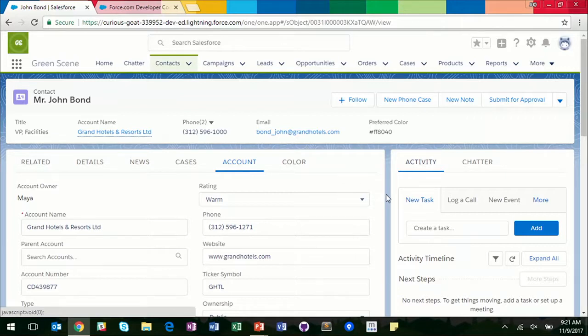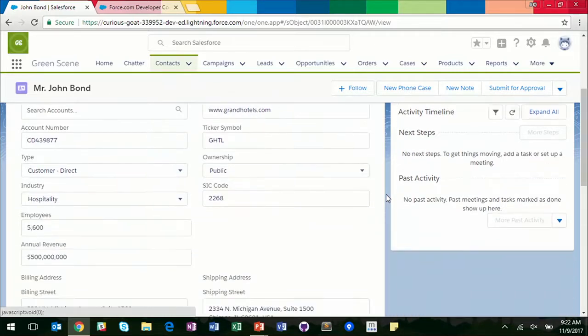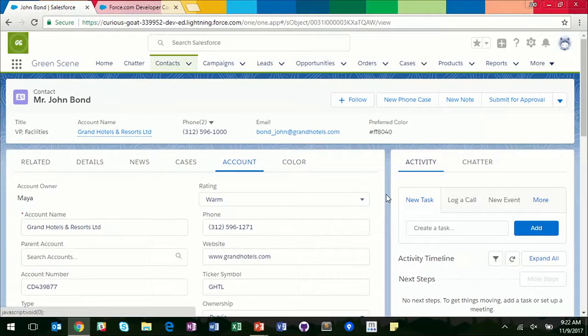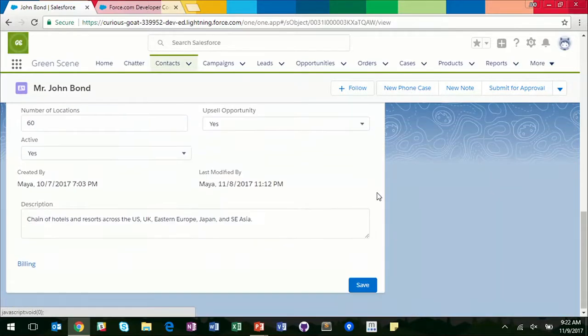And this is a use case that Maya has had at Green Scene where they don't really use accounts. They use contacts mostly, but there are still some fields on the account side. And so what we've done here is we've loaded an account record detail page on our contact side. So these are all the account fields that you know and love. And not only that, but you have a save button at the bottom. So let's actually look at the code for that.